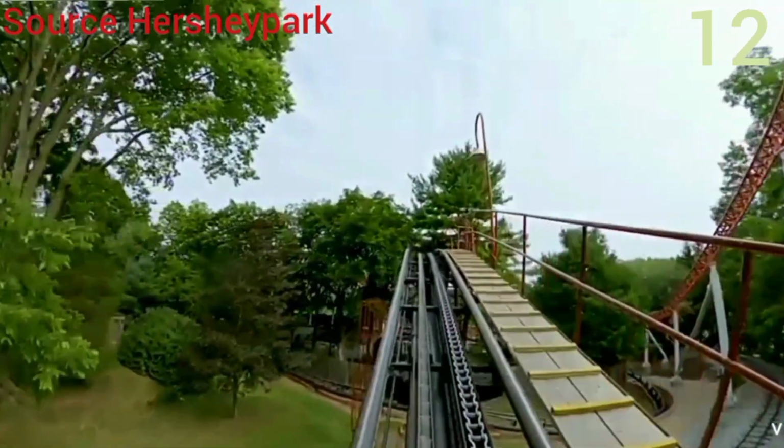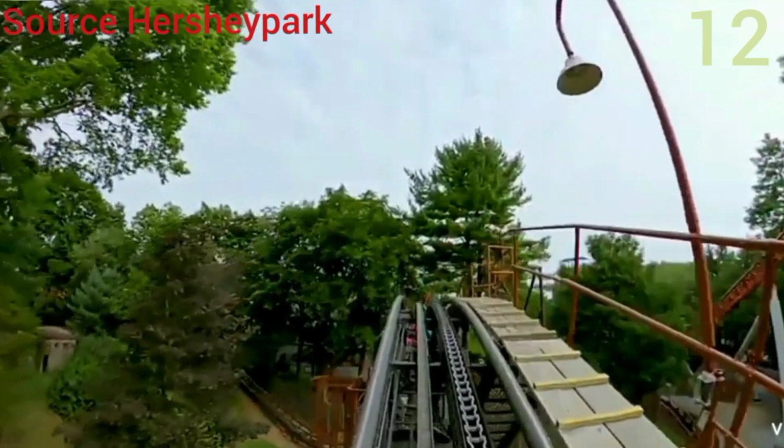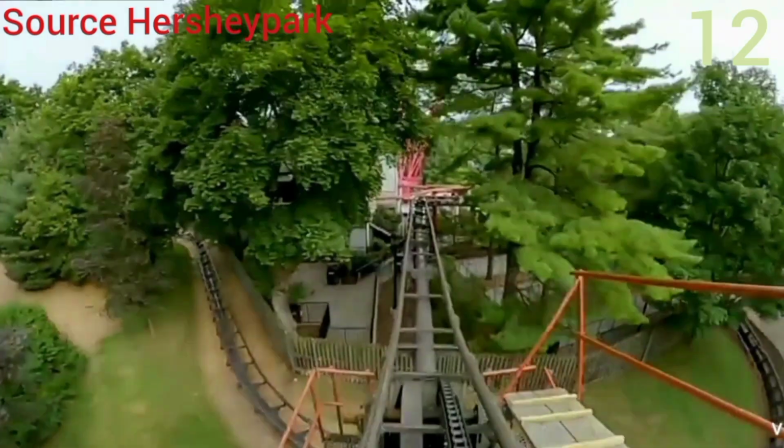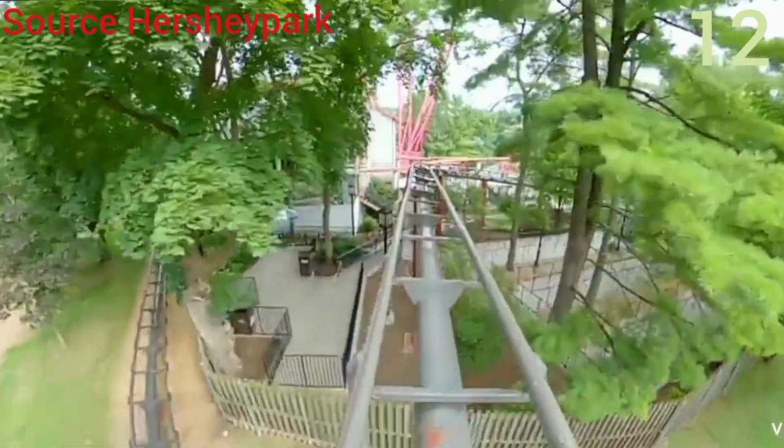The helix is pretty fun. That's honestly the highlight of the ride. Other than that, there's not much to talk about. So yeah, that's number 12. Now moving on to the next coaster.